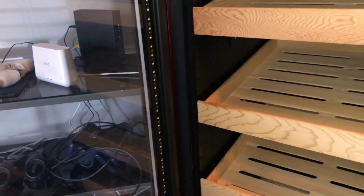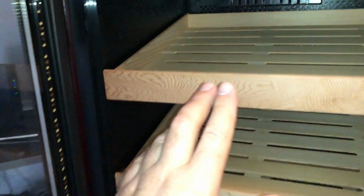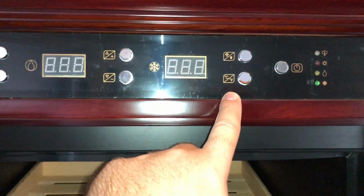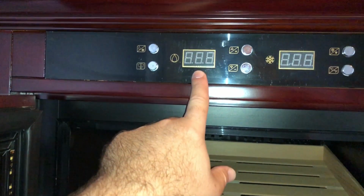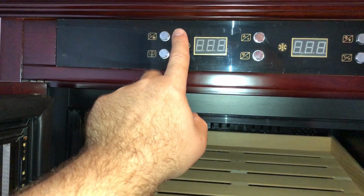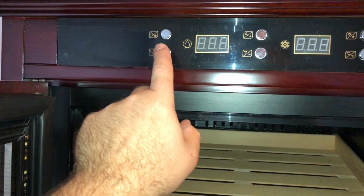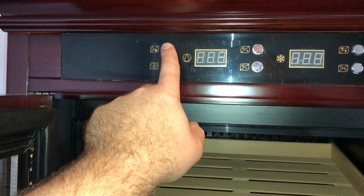You can turn that on or off, and I believe it's also automatic with a timer. I haven't fully read the manual yet. You can of course switch between Celsius and Fahrenheit. This is temperature readout, this is humidity readout for current conditions. And can't remember what these two do. I think this activates the door fogging system, and can't remember.